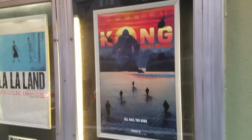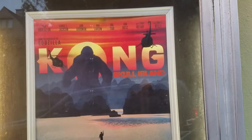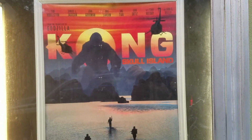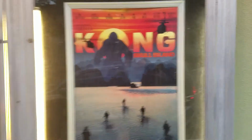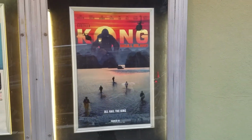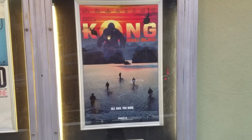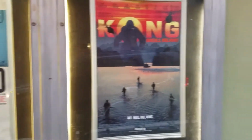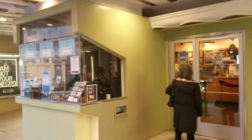Wow, look at this. I just passed this movie theater in Berkeley. And guys, I cannot wait to see Kong: Skull Island. The poster alone, let me get a better look at this poster. That's an amazing cover for this movie. I'm gonna have to see this movie. It says it comes out March 10th. That's less than a month away.